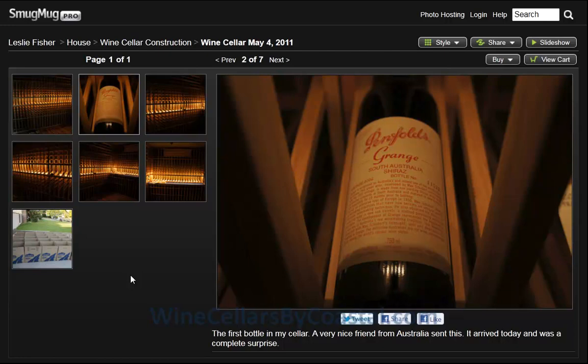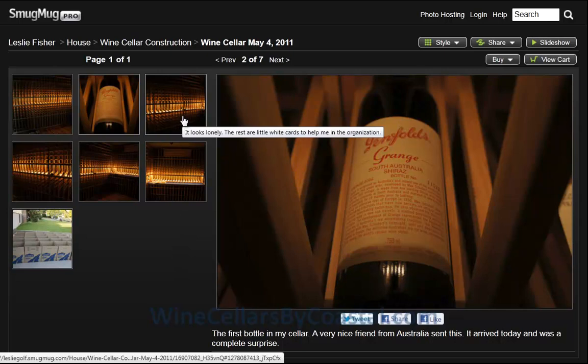And FedEx shows up, and I get so excited because I think it's stain for the door, so my door is going to get stained before my party. And so I open up this box, and I pull it out, and it's a 2002 Penfolds Grange, which I don't know if you know Grange. Is not a cheap bottle of wine. And it was a gift from a customer in Australia to welcome my cellar home.